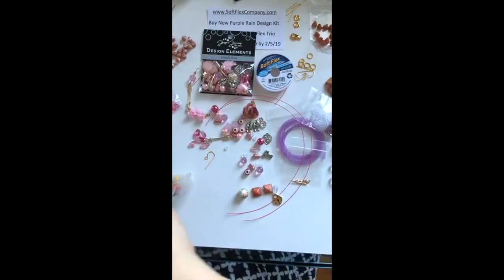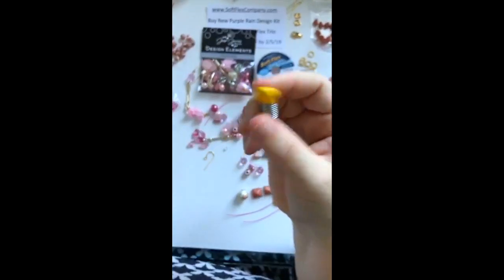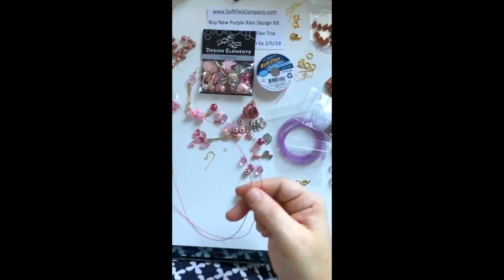Can't live without your bead stoppers. I'm going to use a bright yellow bead stopper today, because who doesn't need a little sunshine in the middle of winter, right?